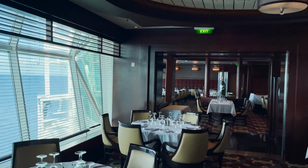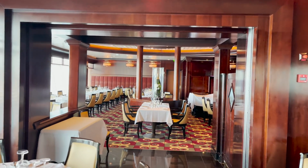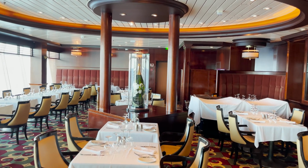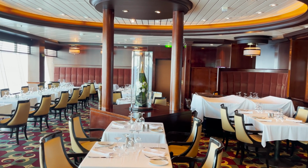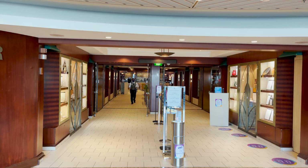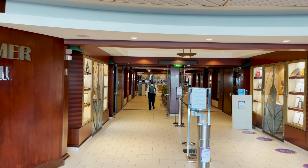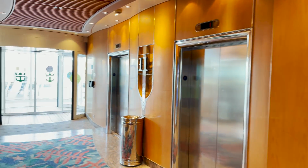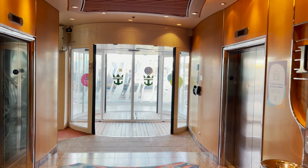And then this also continues into a second room, which has the giant, I think it's a champagne bottle there in the middle, which is pretty cool. And they have the wine store on the back side. So it's actually a decent sized space. So the Windjammer and those specialty restaurants take up the entire aft portion of Deck 11. So we're now going to turn, go through the elevators here, head forward, and head outside.